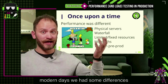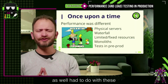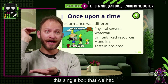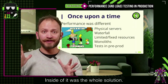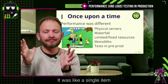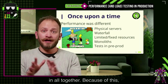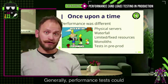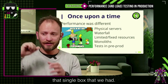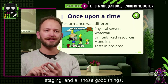Nowadays, in these modern days, we have some differences in terms of our environments, as well as to do with these monoliths. Again, everything had to do with this single box that we had down in the basement. Inside of it was the whole solution, packed up inside of it, like a single item that we had to take care of all together. Because of this, performance tests could not be done in production in that single box. We had to test in another box, separate: pre-prod, QA, staging, all those good things.